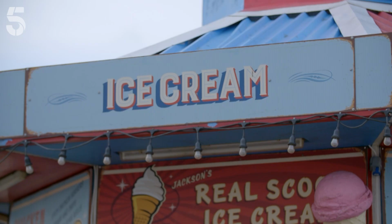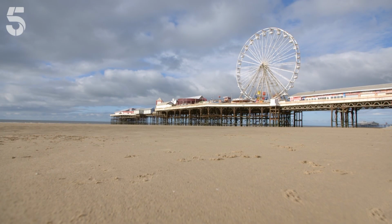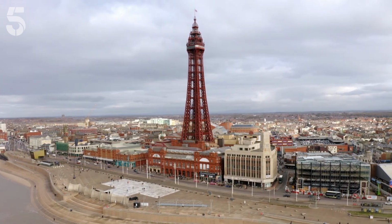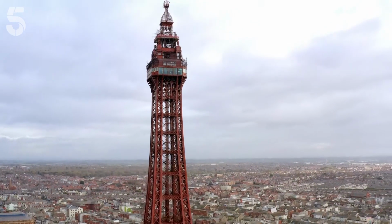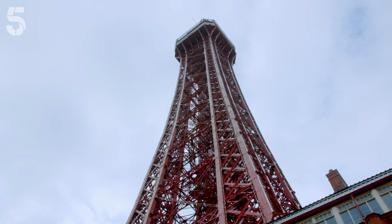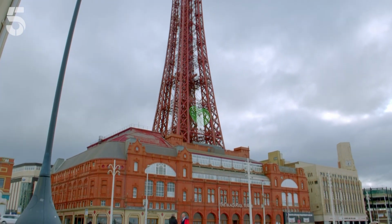Blackpool's success was based on catering to holidaymakers' every need. The emphasis was on fun and providing novel new experiences that people would pay for. When the world-famous Blackpool Tower opened in 1894, it was an instant sensation. Blackpool Tower was reportedly inspired by the Eiffel Tower in Paris and proved one of the great engineering feats of the Victorian era. But financial problems meant it very nearly didn't get built.